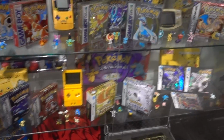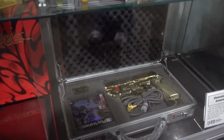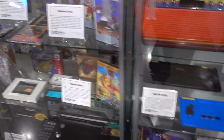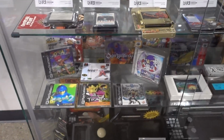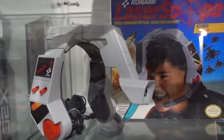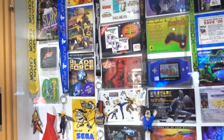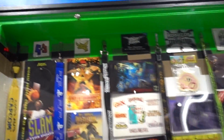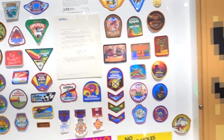So much Pokemon. My buddy Eric will be in love with all that. Oh, is that the golden gun? That is. Look at that. Oh, man, just so much. I'm going to have to condense a lot of this footage because I got so much. I'm going to keep it for old time's sake. That gold Punch-Out cartridge. Japanese only. Laser scope, yo. Oh, so many memories. So many fucking memories. A lot of swag from different events and so forth. It's kind of cool. State of Emergency. That was my shit back in the day. Look at these patches. Activision ski team, really? Crazy.